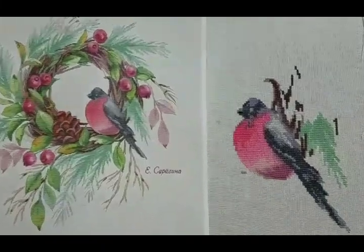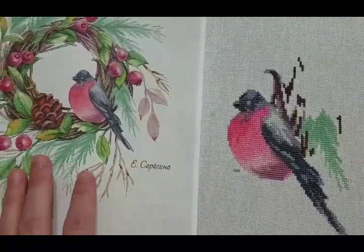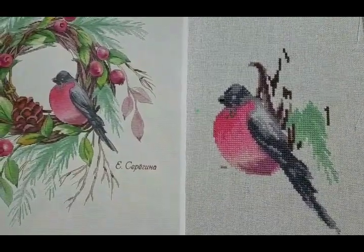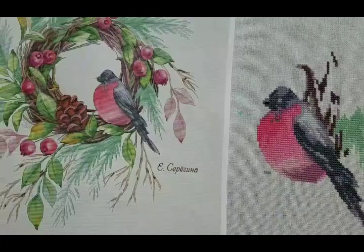So I'm very happy, and as you can see, my printer pretty much printed the exact same shades, maybe slightly different, but it's pretty much everything the same. Of course, this is a computer generated design.